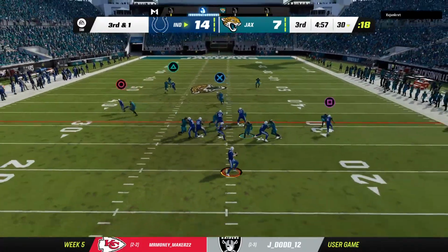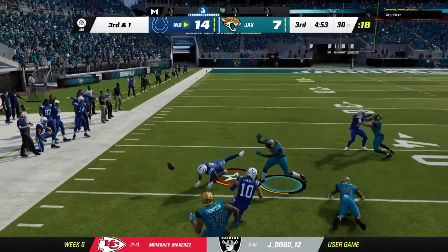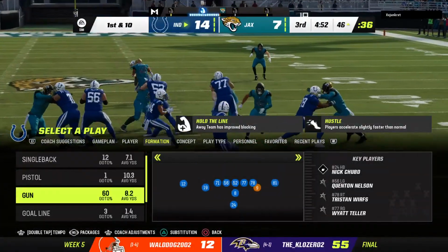Off play action. Jones. Into the hands of Wood. And now look at this. Big gain, but a fumble. This drive didn't end well, but if they can keep stringing these together, they'll like what they're doing.